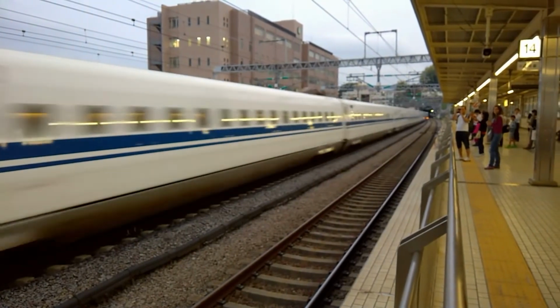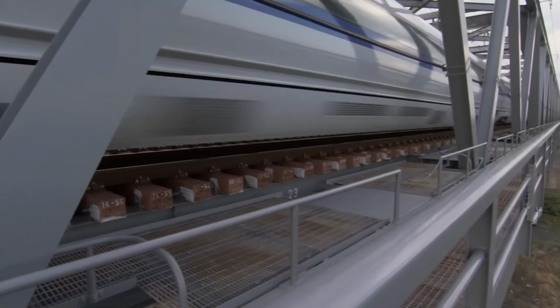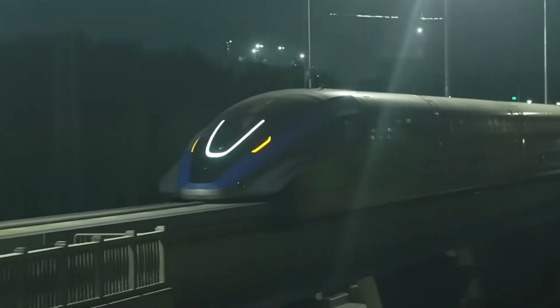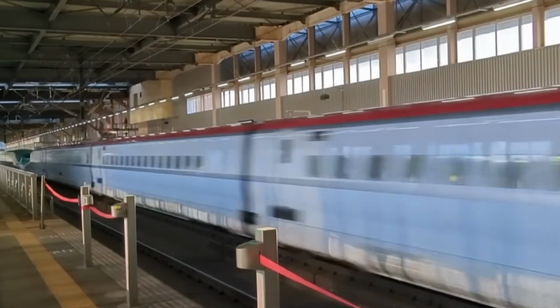Whether it's a rocket sled on salt flats, a stealth jet screaming across the sky, or a sailboat defying gravity, these vehicles are more than machines. They are monuments to speed, engineering, and human ambition.